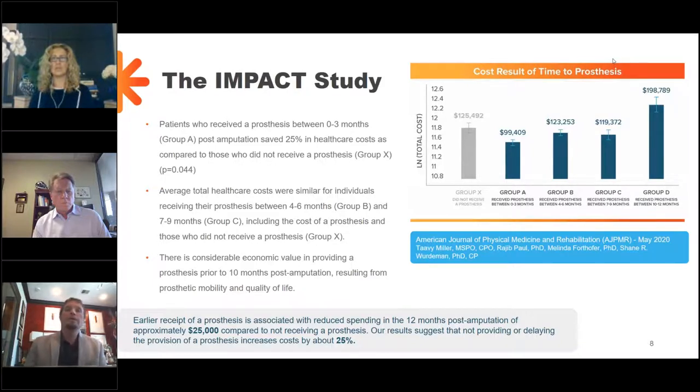And then when we get to the analysis, what you're seeing here, the results. So you end up seeing first individuals that are 0 to 3 months after amputation. They actually ultimately, in the 12 months after their amputation, have a reduced direct healthcare spend. You could say that essentially it affords a 25% cost savings in that 12 months, which equates to approximately a $25,000 saving. That's what we have here is group A.